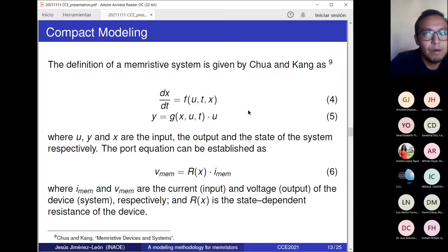To develop a compact model of a memristive device, we have to know what a memristor is. The definition of a memristive system is given by Chua and Kang as equations 4 and 5, namely a state equation that depends on the input u, the time t, and the state itself x, and the port equation that relates the output to the input by a state-dependent function g, and that has the particularity of the output being zero whenever the input is zero. For example, equation 6 shows the port equation of a current-controlled memristor in which the output voltage is given by the product of the input current and the state-dependent resistance.